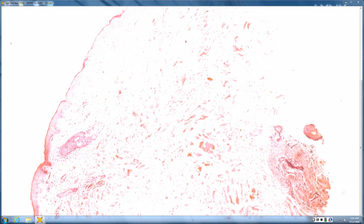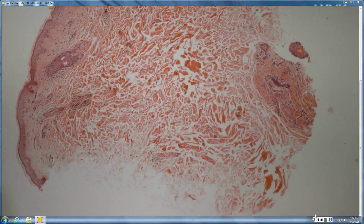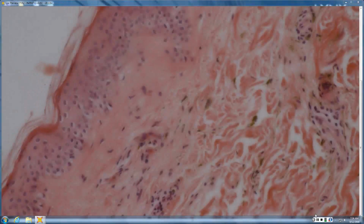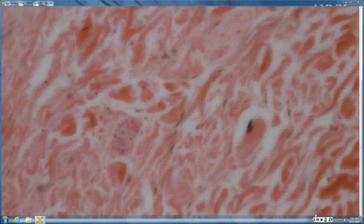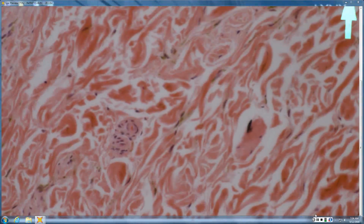First off, at scan, that's just a fibrous tract remnant down here for a hair follicle. So what you see at scan is absolutely nothing, right? So anyone who was saying, "Oh my God, I don't see anything," that's okay. But what do you see at higher power? Once you get a little closer, you kind of see some dendritic cells that have some pigment in them.